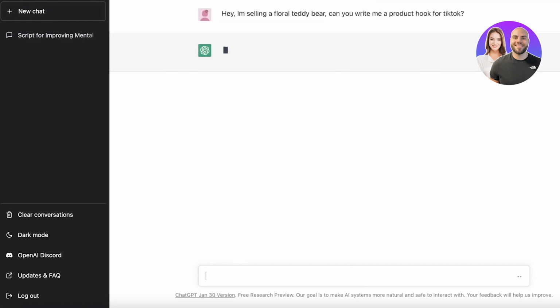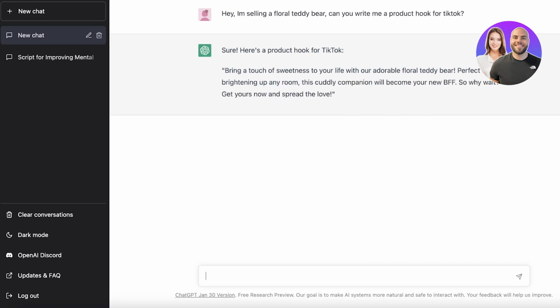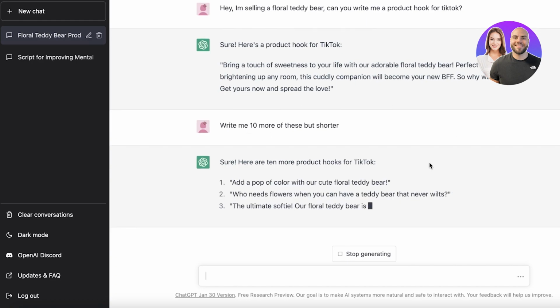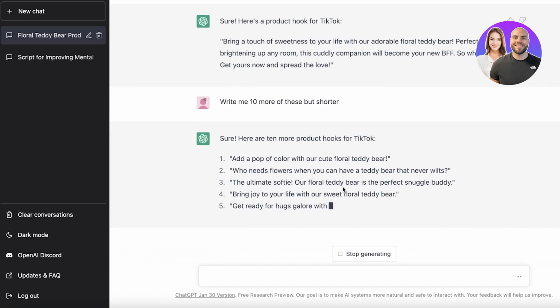I've just asked my question, and now it is comprehending and thinking of different product hooks. And the best part about this is that you can ask it to write you multiple different product hooks. So right now it's writing one, then I can ask the ChatGPT bot to write me another one. So write me 10 more of these, but shorter. I want more of them, but I want them to be shorter. I just asked it to make them shorter, and now instead of it being 3 lines, it's going to shorten the length of each of the product hooks. So you can do this infinitely. Honestly, you can ask it to write however many you want. It's going to keep on writing for you until you find the right one for you.